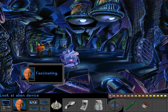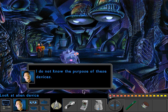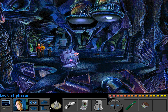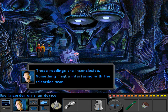Fascinating. Not helpful. I do not know the purpose of these devices. These readings are inconclusive. Something may be interfering with the tricorder scan.